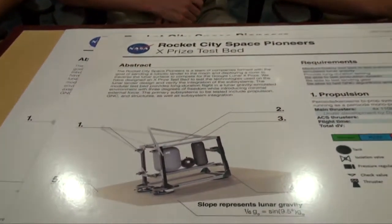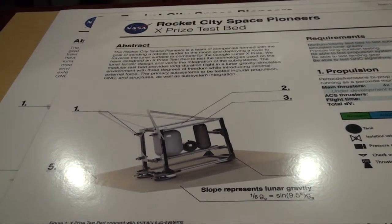To give you a little bit of a basis of what we're working off of, we came in the first week and we were basically told, come up with some sort of test plan for the lunar lander that Rocket City Space Pioneers is designing. And after going through system requirements and doing some research, figuring out what technology readiness level everything was at, all our different subsystems, our propulsion, GNC, electronic structures, we determined that the best option for Rocket City Space Pioneers was to go with a medium fidelity test bed so that we could prove the new technologies and all the subsystems integration.